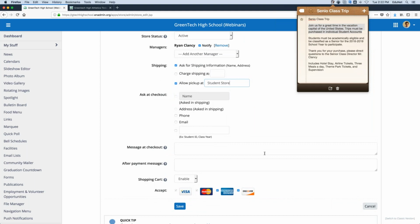All right, we're almost set to go with adding our item. The only item we're going to have, of course, is the trip fee. What we're going to look at now is what we want to ask at checkout. In this case, we are going to ask for name and address, but also for phone number and email. We may also want to ask something such as student ID and class year. In this case, I'm going to put in student ID.